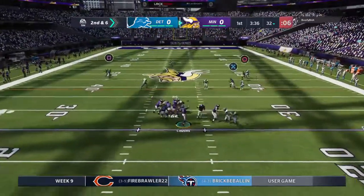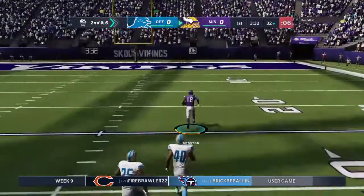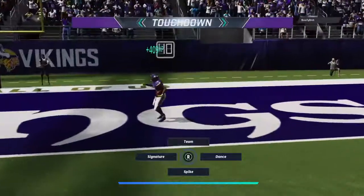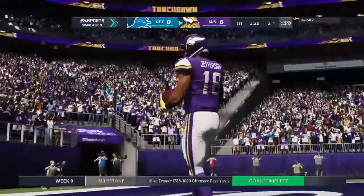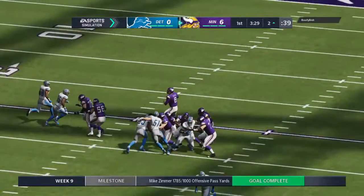To throw on 2nd and 6. Cousins. That's complete to Justin Jefferson. 20, 10, touchdown, Vikings. Justin Jefferson, his 4th touchdown on the year. And the Vikings have taken a first-quarter lead.